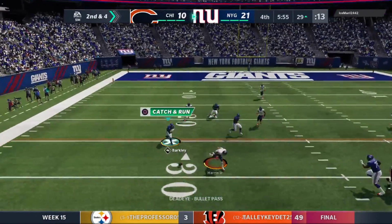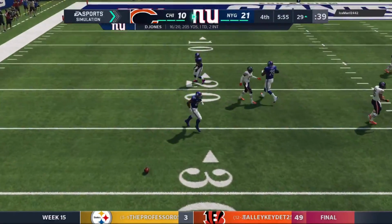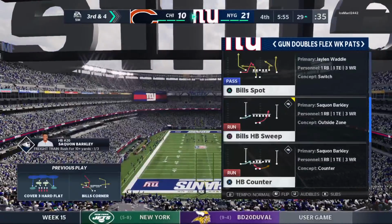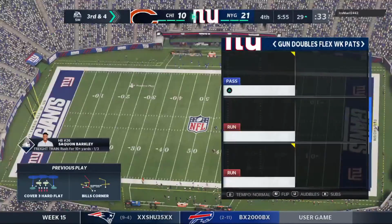Looking to throw again on 2nd down. Jones, and he almost had it defensively. Could have been a game changer there in the second half. Instead, it's 3rd down.